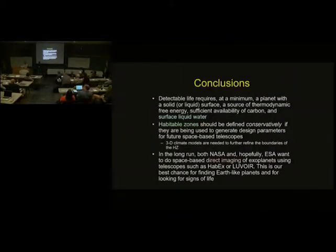Once we get the telescope built, we're not just going to look in the habitable zone, we're going to look all around there. We'll hopefully see all the planets out to some outer working angle. And so then we can check out theories like Sarah's idea that you could have habitable planets at 10 AU.